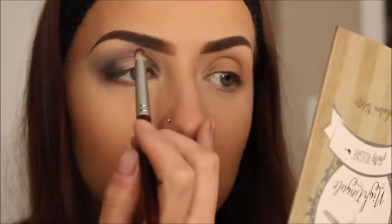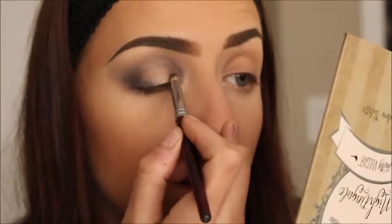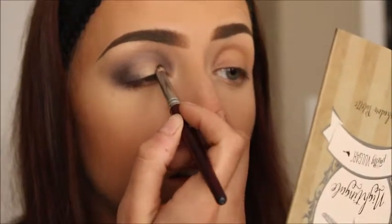A good trick that you might not think of is using your pinky as a stabilizer when you're applying precise eyeshadow. So I put it right on my nose. This is also a really good trick for when you're learning eyeliner, to steady your hand.